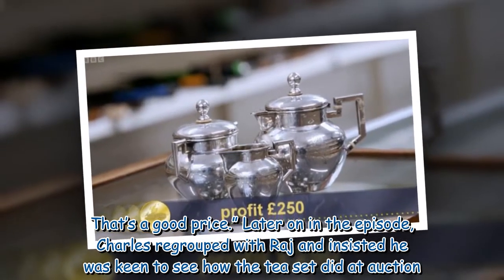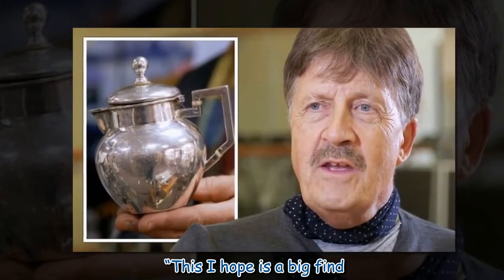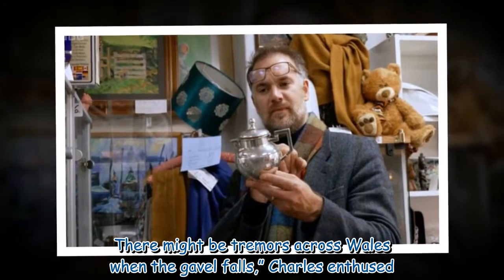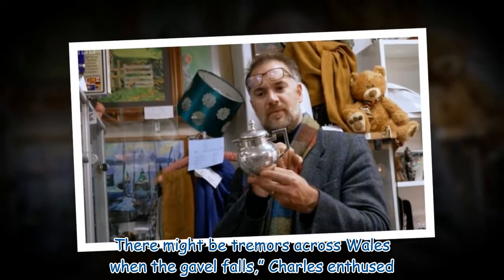Later on in the episode, Charles regrouped with Raj and insisted he was keen to see how the tea set did at auction. This I hope is a big find. There might be tremors across Wales when the gavel falls, Charles enthused.